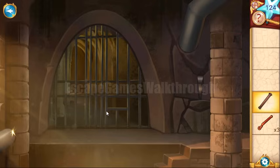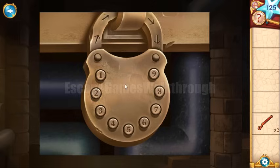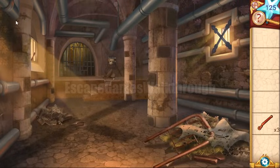Okay, let's take the star and break the wall here. So here we can see a lock. The arrows give us a hint of a direction, and we need to enter the correct sequence on these numbers. And the hint are these black squares on the columns.